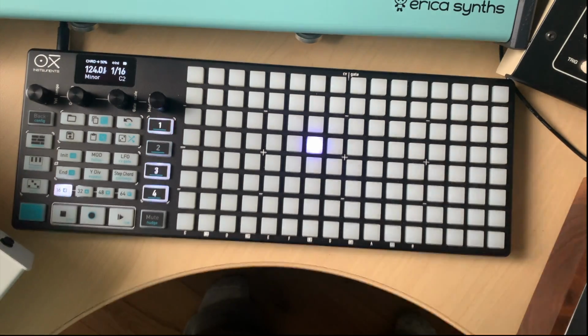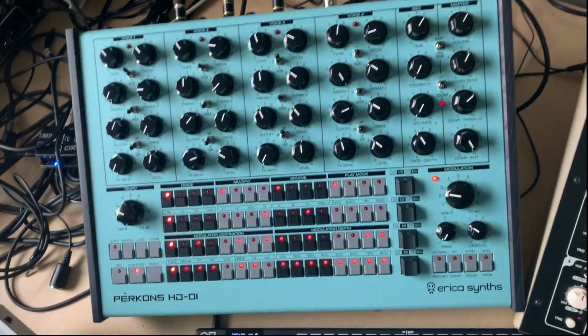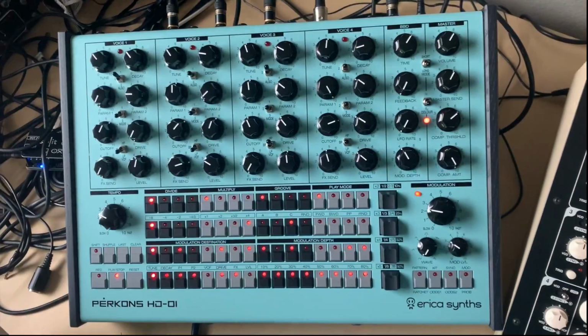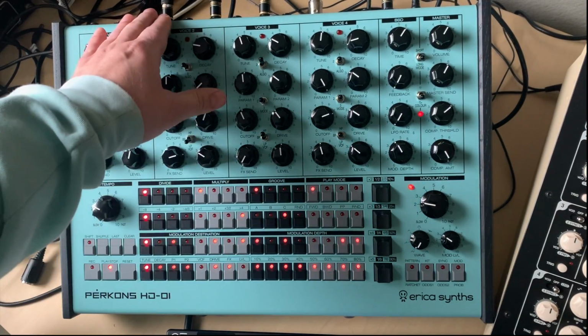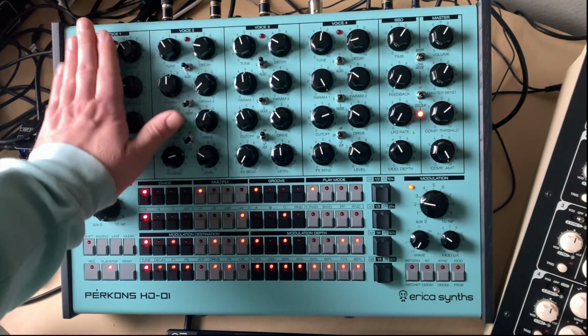But yeah, this was the latest purchase. This came out pretty recently, which is the Perkins. And what I like to do with the Perkins is leverage the sends that they have in the back of each one of these voices.